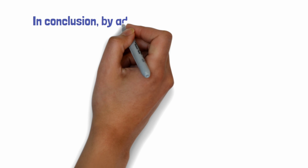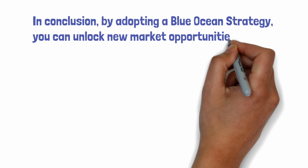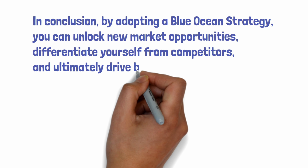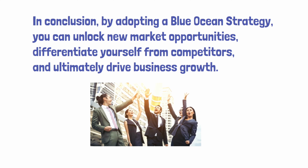In conclusion, by adopting a blue ocean strategy, you can unlock new market opportunities, differentiate yourself from competitors, and ultimately drive business growth. So don't wait any longer and start exploring your own blue ocean today.